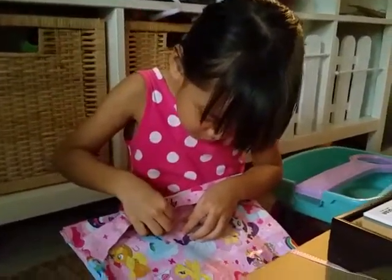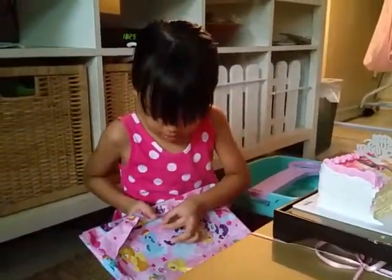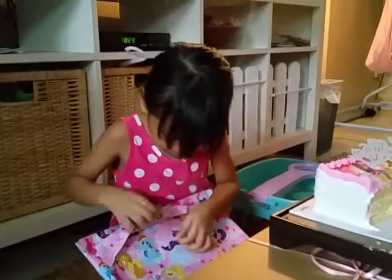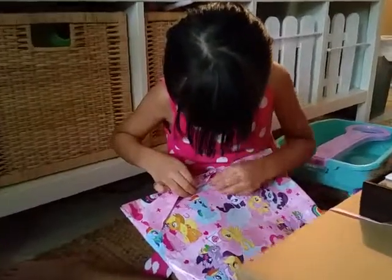Her present is My Little Pony. How do you know already so fast? And I'm eating tapioca. This is tapioca french fries I'm eating. It tastes exactly like french fries.